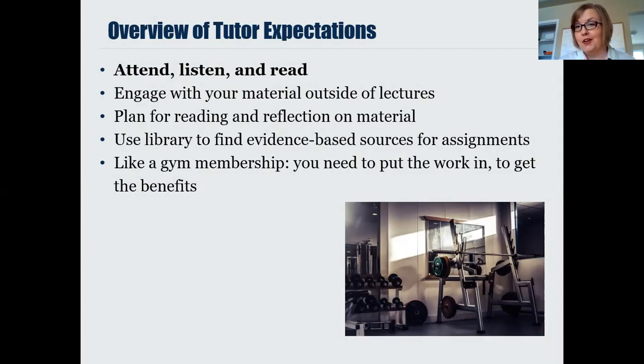Now, it's a very small minority of students who ever have that mindset. But just to say, if that's the kind of approach you have, that you need to be presented with everything, it's not going to go well. Going to university is like having a gym membership. You put the work in, you get the results. Just because you pay for the gym membership or you pay the tuition doesn't mean you're automatically going to have your version of a beach body. So keep that in mind.